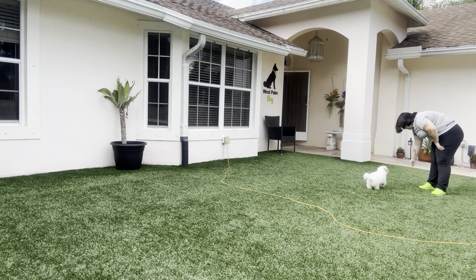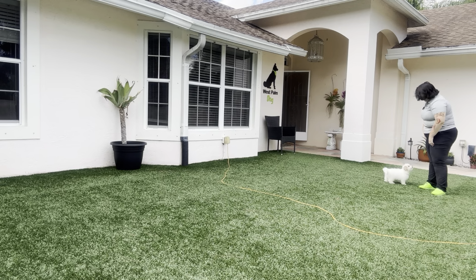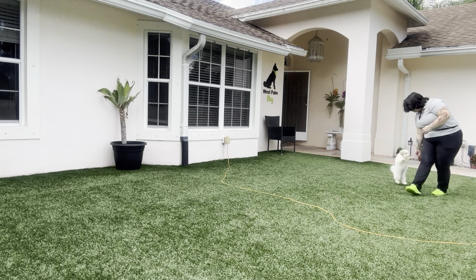Pino, come! Yes! And I like that he's actually sitting next to me. He's not just immediately running off. Really nice behavior and a much better change than what we typically see in dogs Pino's size.